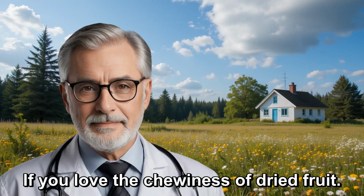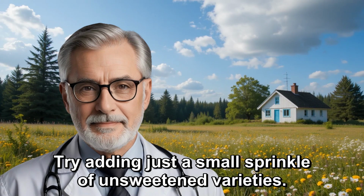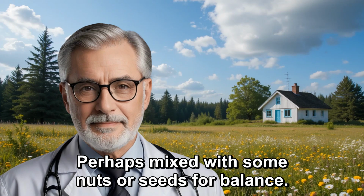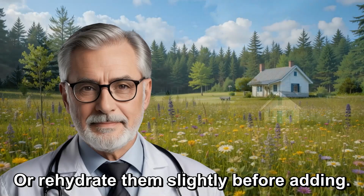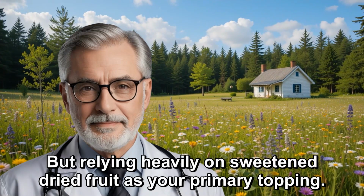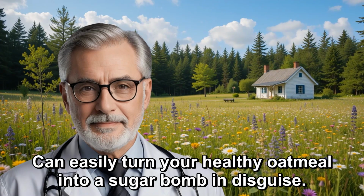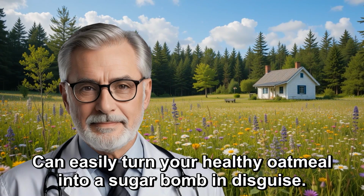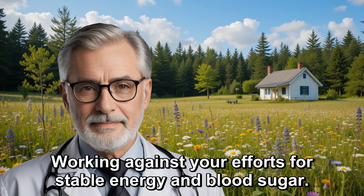If you love the chewiness of dried fruit, try adding just a small sprinkle of unsweetened varieties, perhaps mixed with some nuts or seeds for balance, or rehydrate them slightly before adding. But relying heavily on sweetened dried fruit as your primary topping can easily turn your healthy oatmeal into a sugar bomb in disguise, working against your efforts for stable energy and blood sugar.